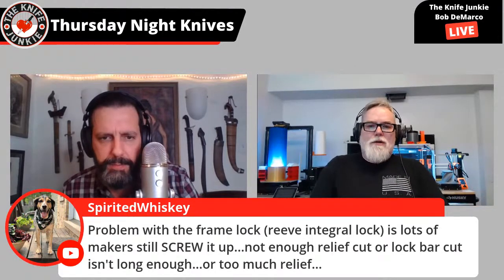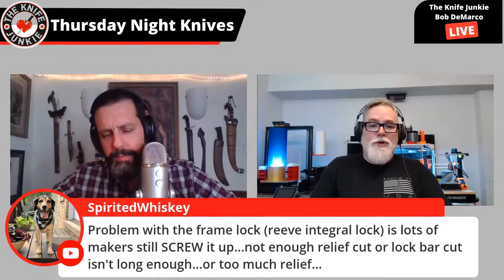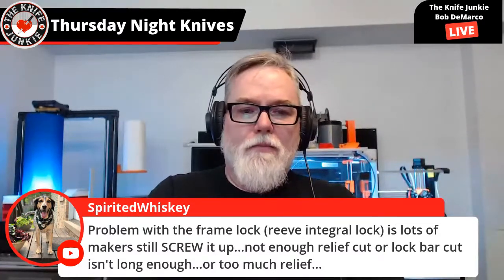Although I've talked to a lot of makers about the way they do the different locks, and Goody Van Poppel is one. He doesn't put big relief cuts in his knives, if there's any relief cut at all, and he will tell you that it's so that you have nearly a fixed blade. Wait, when you're saying relief cut, are you talking about the area that?